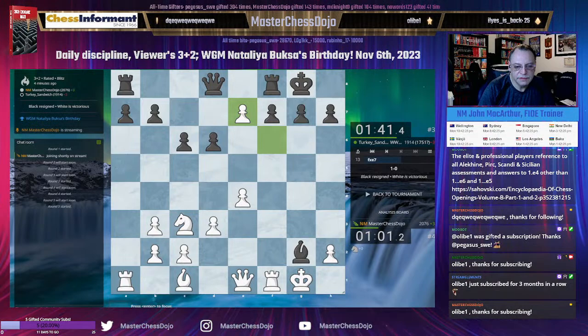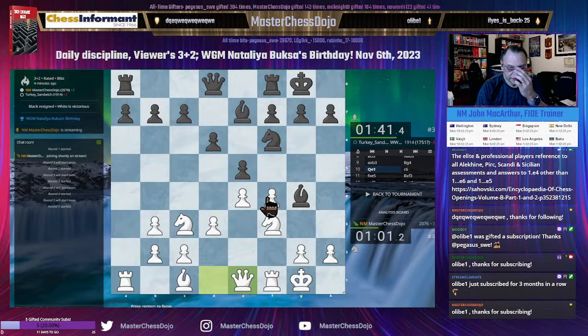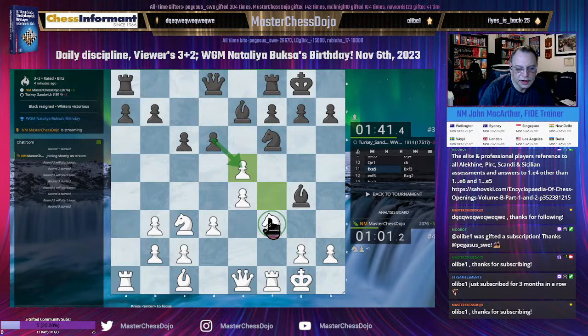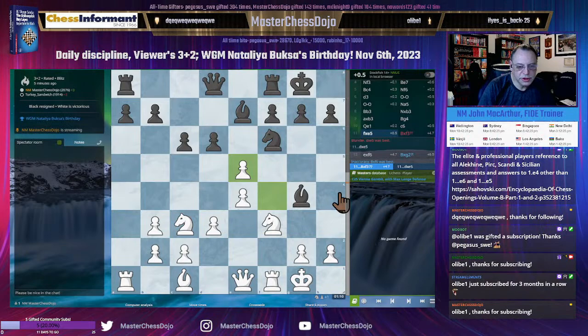So yeah, going back in time. Queen to e1 was only the threat of a threat, because after e takes d5, knight takes e5, queen to d4 check, I win the piece. Bishop takes f3 was the move that broke the camel's back, the straw that broke the camel's back.